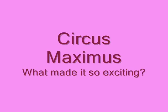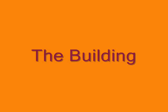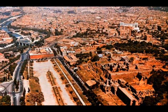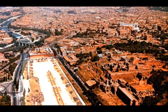What was so exciting about a day at the Circus Maximus? This photo shows the remains of the Circus Maximus chariot racing track in Rome today. The large sandy area is located in the centre of Rome, so it is easily accessible to all the public. It held about 250,000 people of all classes. A day out at the races was a hugely important activity of the people of Rome. Races took place over a period of days, with several events every day.